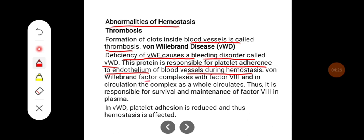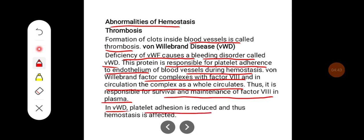Von Willebrand factor complexes with factor 8, and in circulation the complex as a whole circulates. Thus it is responsible for survival and maintenance of factor 8 in plasma. In von Willebrand's disease, platelet adhesion is reduced and thus hemostasis is affected.